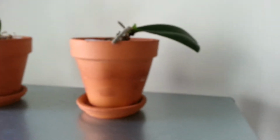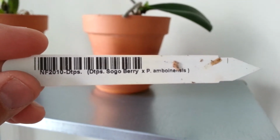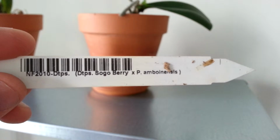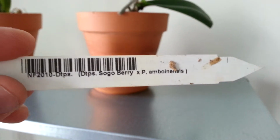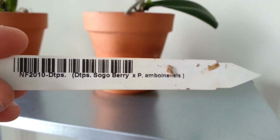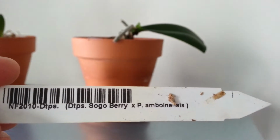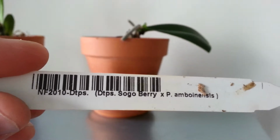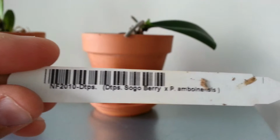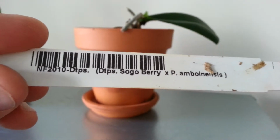And this guy is a, sorry about that, it's a DTPS Sogoberry. You guys that can read these ID cards, you know better than I do. But there you are, you can read it for yourselves. And when I got it, it was in spike. It was flowering. It was a nice flower. It's a miniature type. So, there you have it.